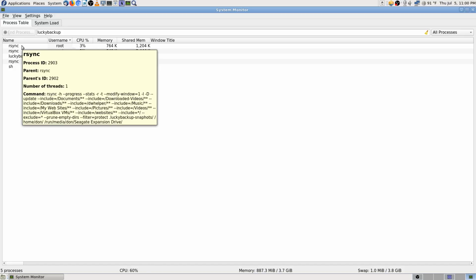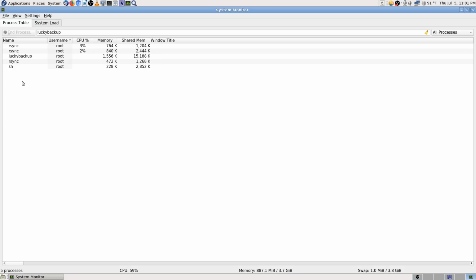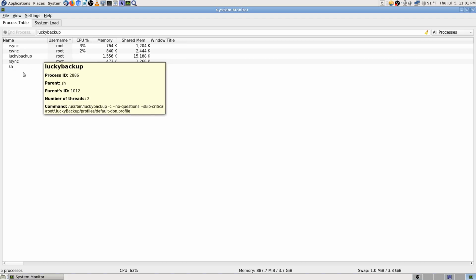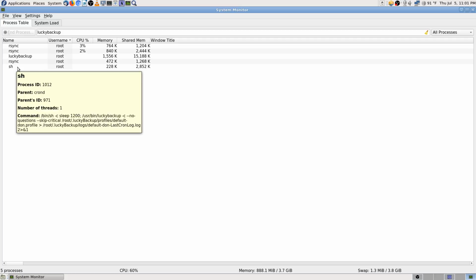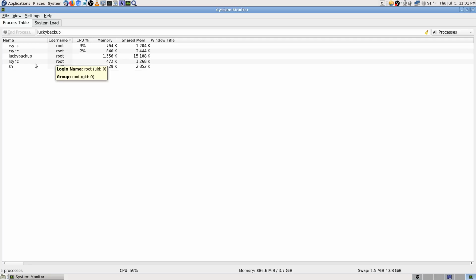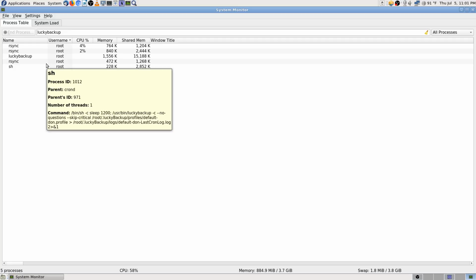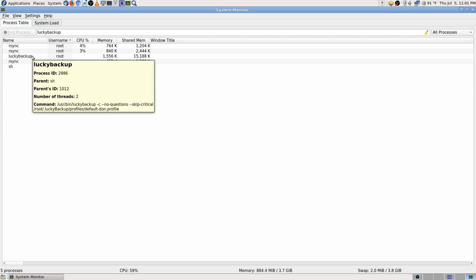But see, it's got 3 processes of rsync and a shell script. I guess that's how it does it. Lucky Backup is just a nice looking interface to set you up a shell script to run rsync, and it's running 3 processes of it. Let's see, what was it that was running before? Might have been the shell script that was already running.